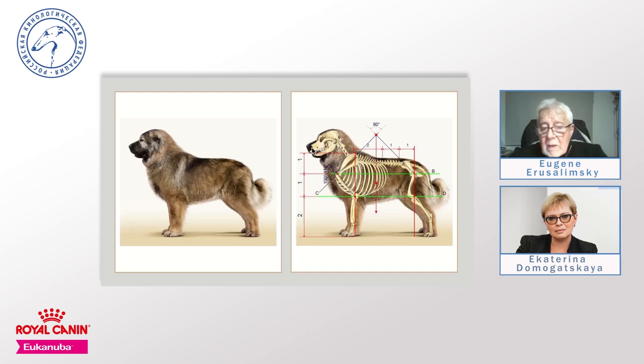Why? Normally, shoulder blade and upper arm are of the same length. That's why of the same contrary slant. Therefore, the vertical projections are equal. And remember, this is the middle, this is 2, if the whole height is 4. Then it's easy to understand that here we can find 1 and 1 as well. So the whole dog is built according to 2-1-1 either longitudinally or vertically.